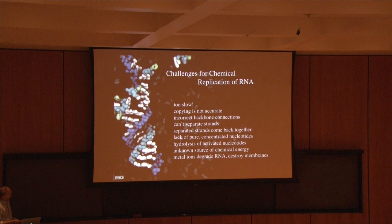Okay, so this is why we thought for a while that it might be impossible to just use chemistry to copy RNA. But a few years ago, we started to come back and look at these. And I don't have time to go through all of these. I'm just going to give a couple of examples. But we've solved, at least at a proof of principle level, almost all of these.